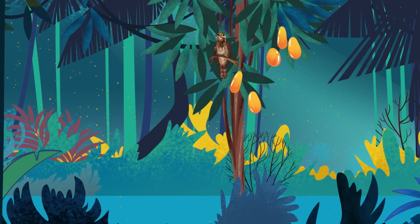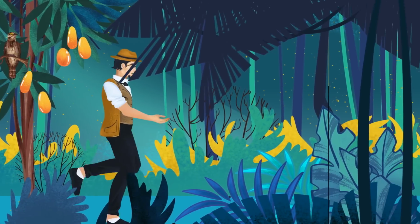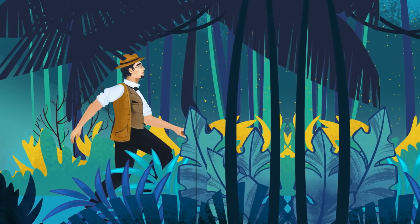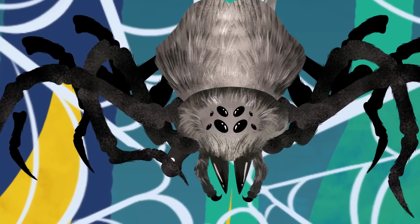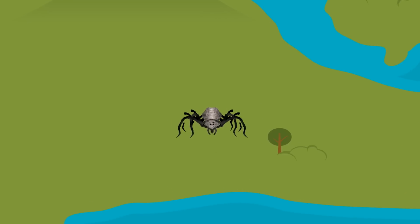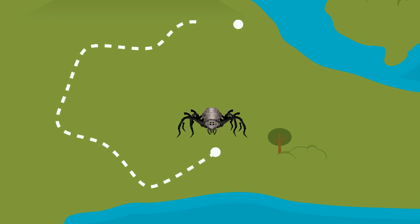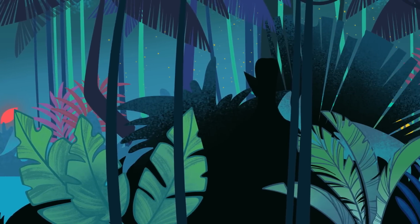You continue your way through the rainforest and see a Brazilian wandering spider crawling on a tree branch right in front of you. Eight of these species can be found in the Amazon area. They are some of the most aggressive and venomous spiders out there. So, you make a big detour and walk away from it. You feel someone walking next to you again, but you still can't figure out what it is.